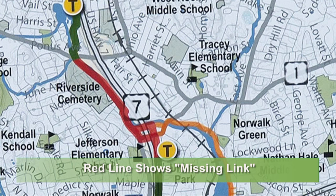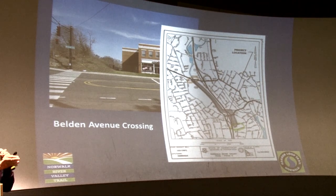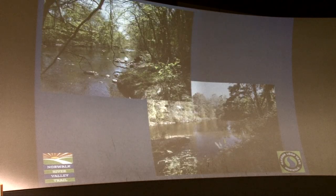The missing link, again, this map is available over at our table, but the missing link will continue straight on from Union Park, will cross Belden Avenue to the Norwalk River, and will follow the river north. This is really an extraordinary section of river. These are actual pictures from where the missing link will go.